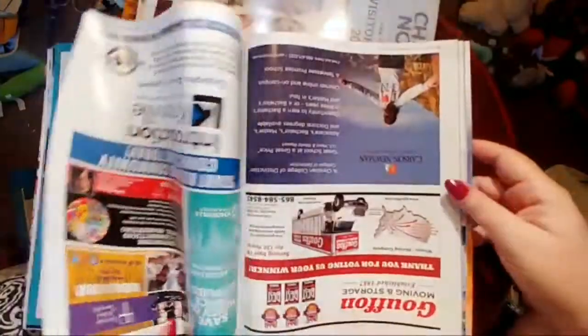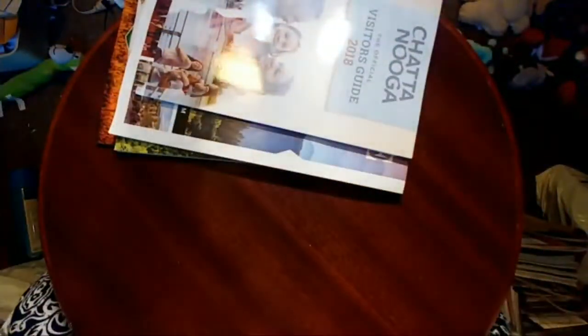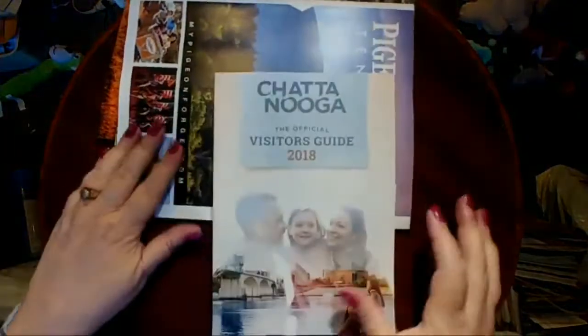And we're back to the upside down pages. That's just weird how they did that. Chattanooga.